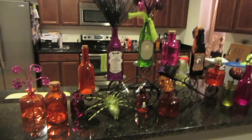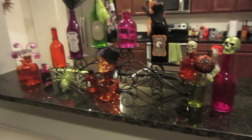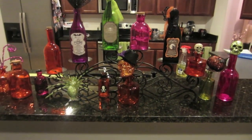Here's all the bottles. These have been on top of my fridge in years past, but I decided to put them on a bar. And I'm gonna put lights and stuff, but this is the setup so far.